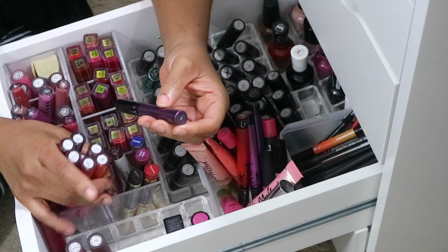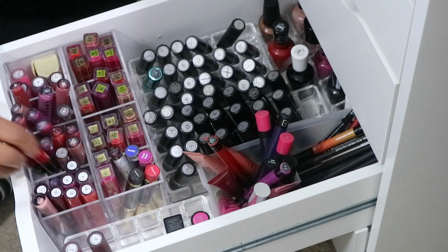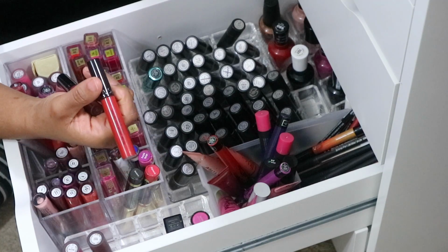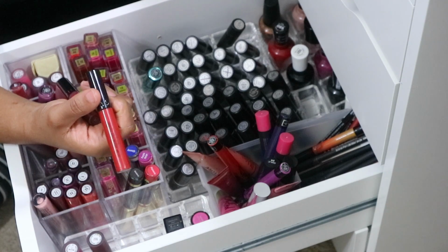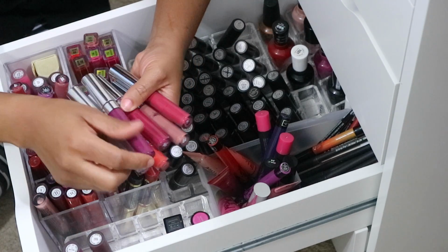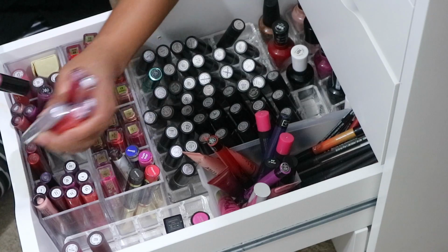This is a Sephora Lippy. I have a couple of these. Always red. If you love Ruby Woo, it's an exact dupe for it, but they're so much more comfortable to wear. See, here are my Colourpop lippies and a lip gloss.